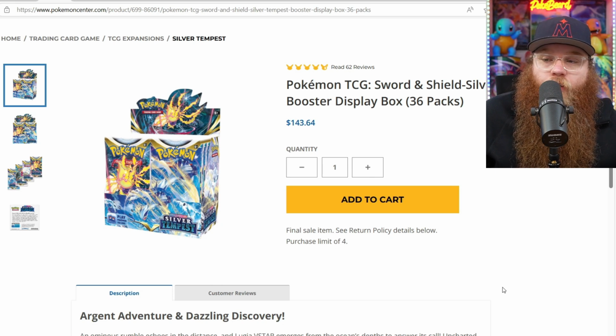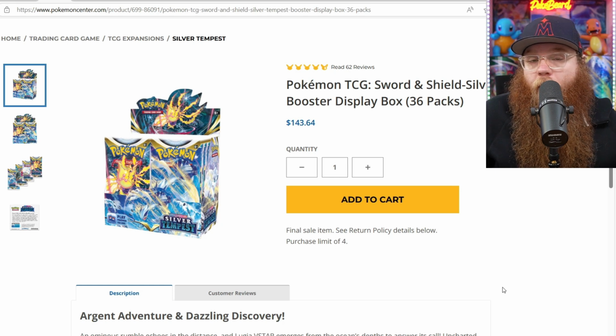The ETBs at $35, I mean, again, they don't have promos and they don't have as many packs now as the Scarlet and Violet era does, but I still think they will also do okay. They'll just take way longer than a booster box will. You just got to remember that. Those regular ETBs are going to take a long time compared to an actual booster box. But I do feel like there is some potential for Silver Tempest. Just going to take a bit.